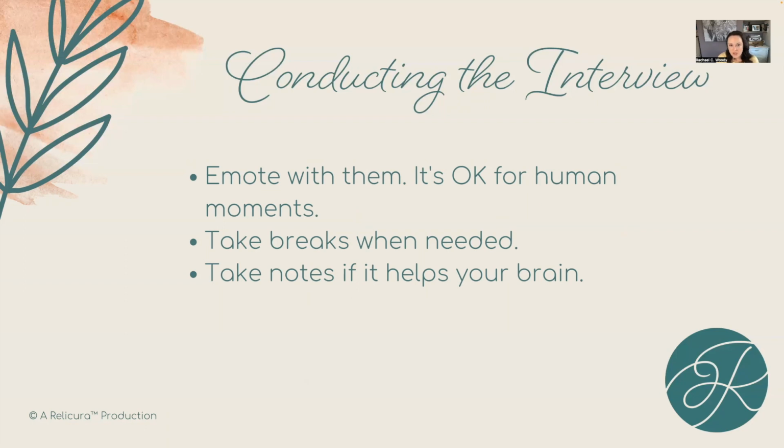So if they start crying, I am a crier too. So I will start crying too, and we will just have a good cry together. And it is completely okay to take that moment, camera be damned, interview paused, whatever, and be with them. Be with them in that moment because they need to get through it, and you should be with them to help them get through that. So just know that it is okay for human moments to take that time and to show that emotion with them.